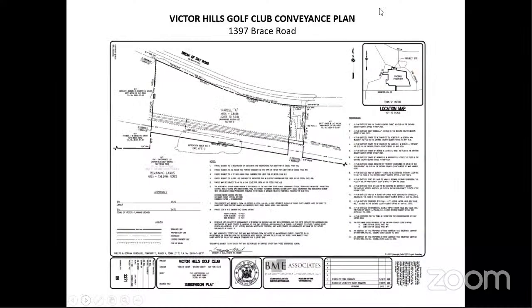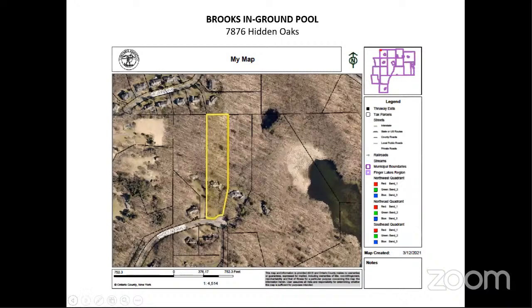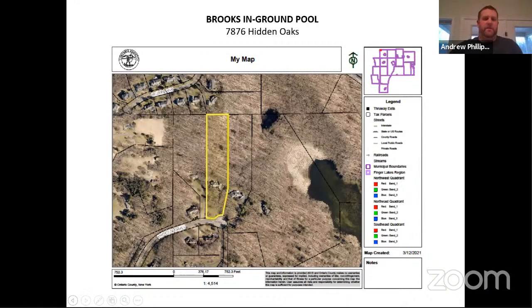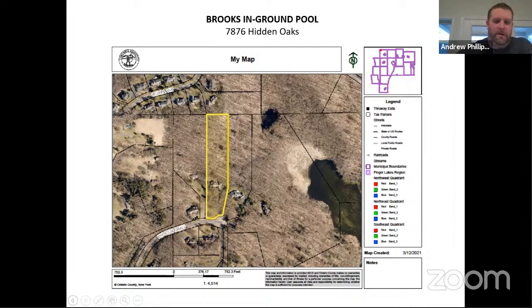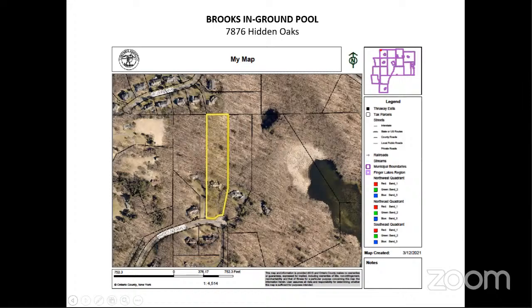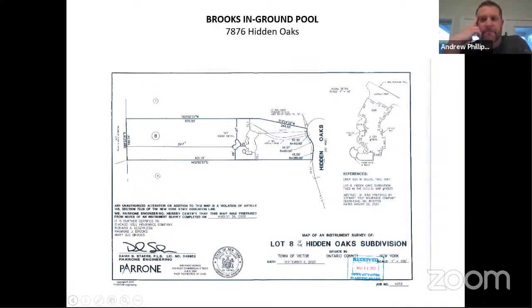Okay. Second item here. We have the Brooks in-ground pool. Owner Raymond Brooks is requesting approval to install a 700 square foot in-ground gunite pool in the rear of his property. This parcel is located in the LDD, so that's why we are seeing this. This is at Hidden Oaks, 7876 Hidden Oaks. Looks like we have someone from Precision. Why don't you give us a quick introduction and overview of what you have here?